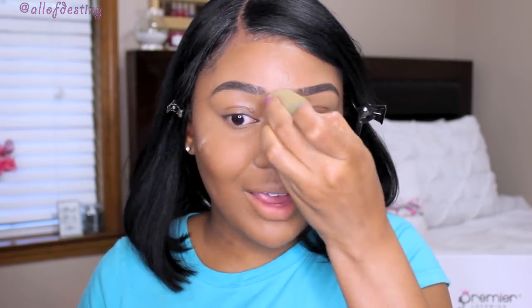But let me be quiet so I don't have to edit too much. I'm going to set all of the areas where we put the lighter concealer. That's under the eye, on the forehead. Some of it is still going to be sitting on my face, but then some of it is kind of pressed into my skin at the same time. Underneath the brow, underneath the contour. And just because I get creasing right here sometimes, I'm going to put a little bit around the mouth.